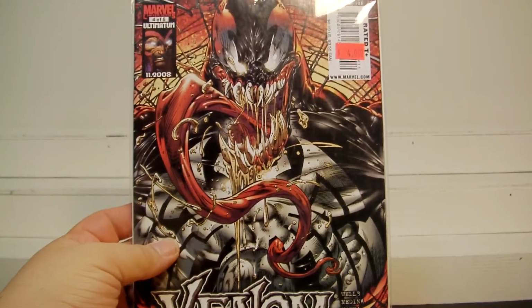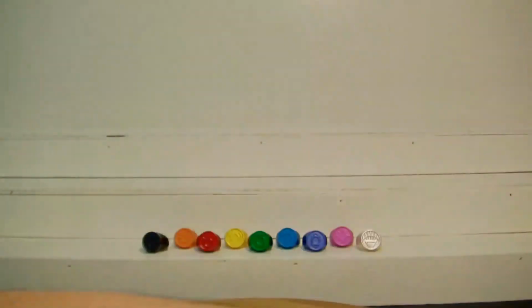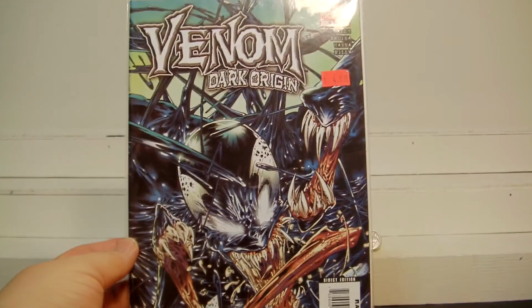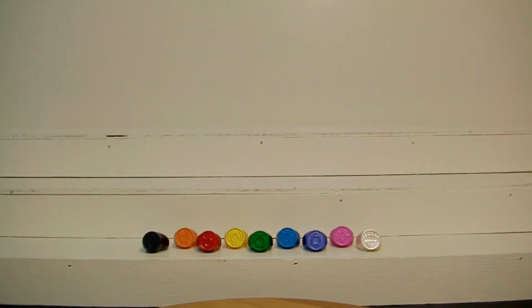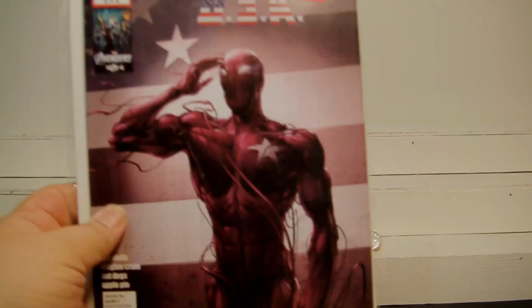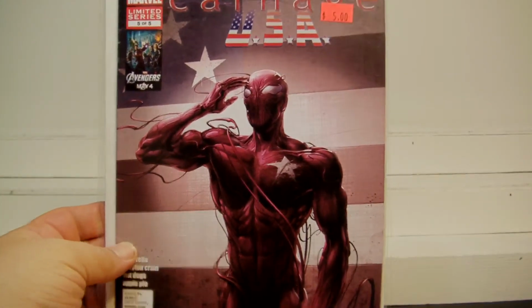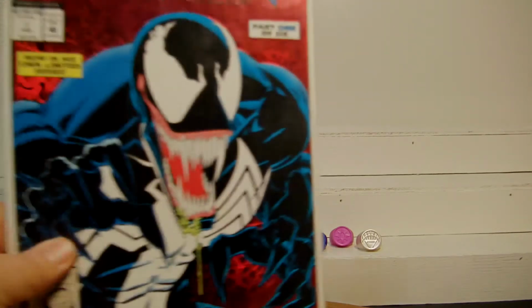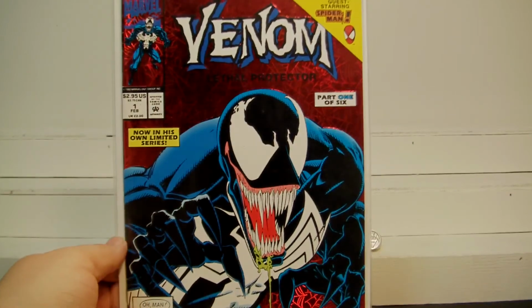But yeah, so Venom, The Dark Origin. That was number 3, by the way. This is issue 4. Pretty funky color. Unfortunately, on this I'm missing issue 1 and 2. Issue 5, and that's the last one for this. Issue 505 of Carnage USA. I guess he just bought it for the cover. I have no idea. I guess he's a big Spider-Man symbiote type of guy. Or was, because he gave me everything he had. Venom #1, the original Lethal Protector issue.